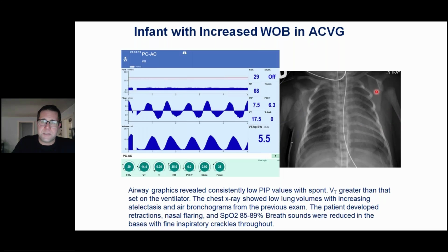And so in this particular case, we got a neonate with a bell-shaped chest cavity, and we got air bronchograms and low lung volumes. This kid actually wasn't doing so well and had reduced saturations. And so in this particular case, they were trying to tell us something. They wanted a higher tidal volume than what was set. That was at 14.4. They were trying to tell us, well, I want 17.5. I'm not ready to come off the ventilator quite yet.